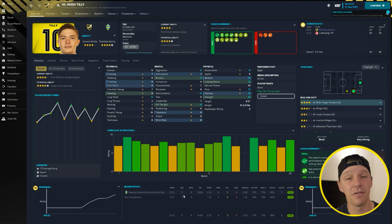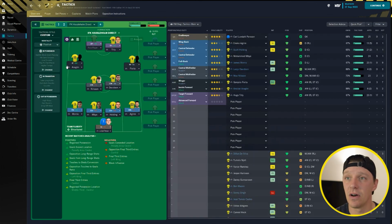Hugo Tilly, he's got 17 goals, 23 starts, 7.62 average rating. Just a great target player for us. 6'3", he's got jumping reach of 15. He's got a bit of strength about him too. And he's just been the leader of the team this whole season with 17 goals.